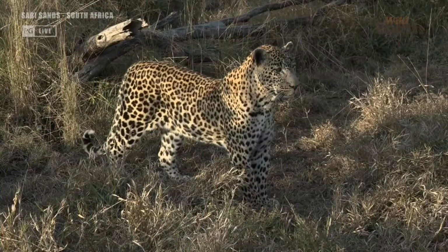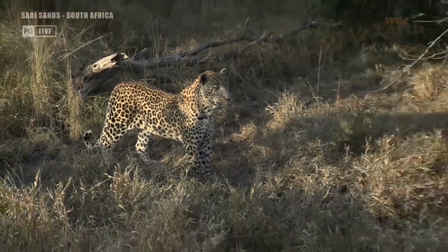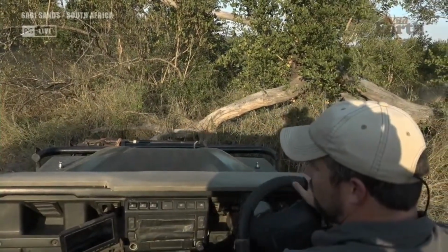What I'm going to do, though, is just reverse back for him. There's a section where he's looking in front of the car, but there's not a lot of space for him to move. We've got a big fallen over stump. So I just want to give him 3 or 4 meters of space that he can move if he wants to. You can see the stump. I don't want to close him off on the stump.